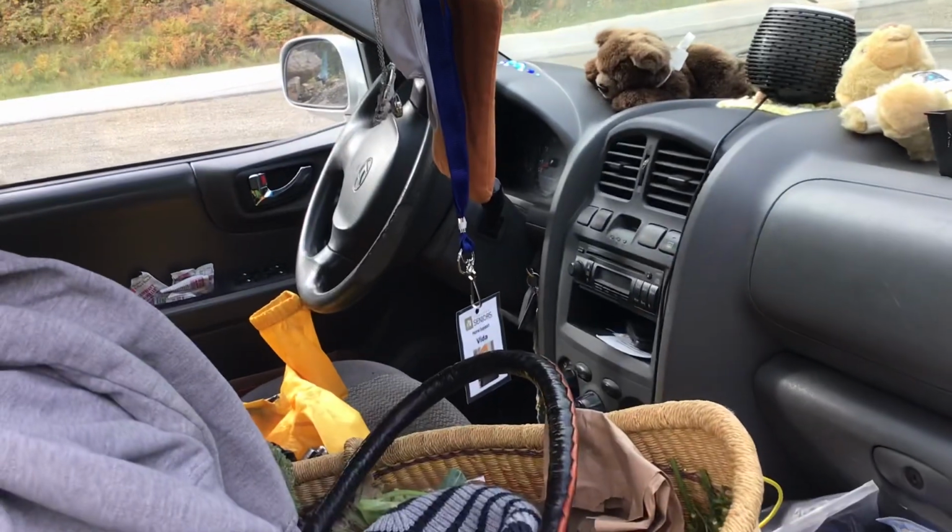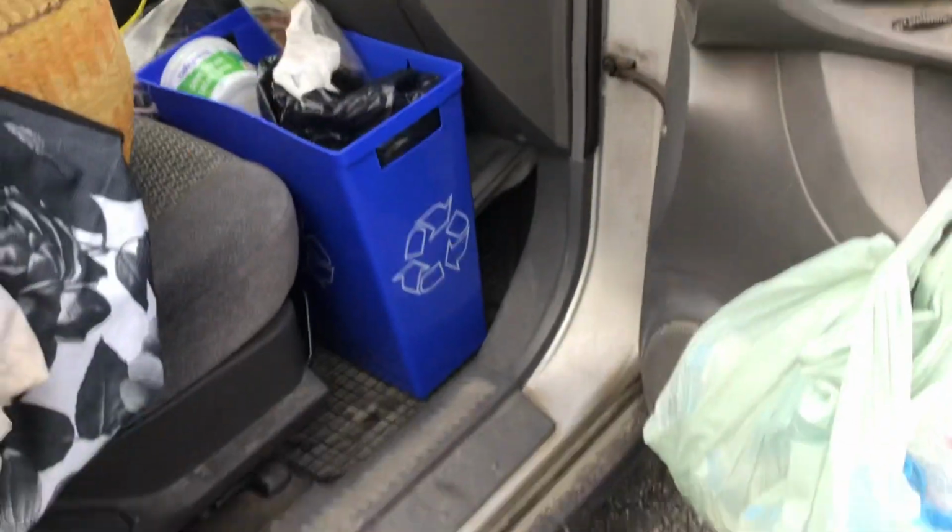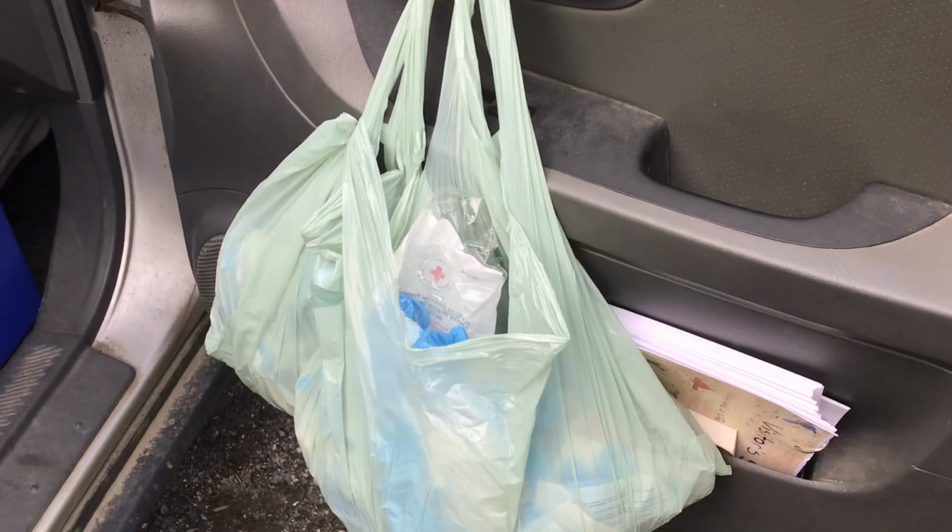Yeah, so there you go. There's the front. The front's always vacant for me, of course. And then I have bags hanging off of this. I don't really use the passenger side too often.